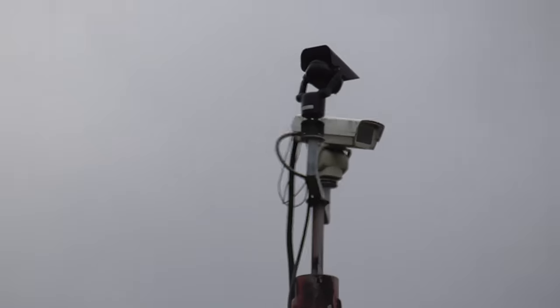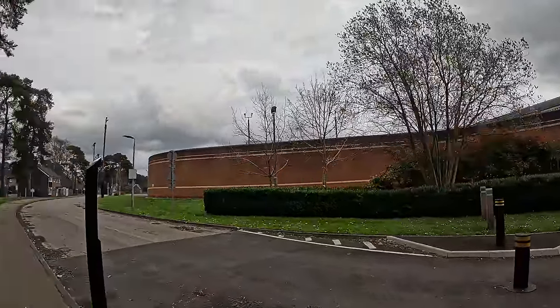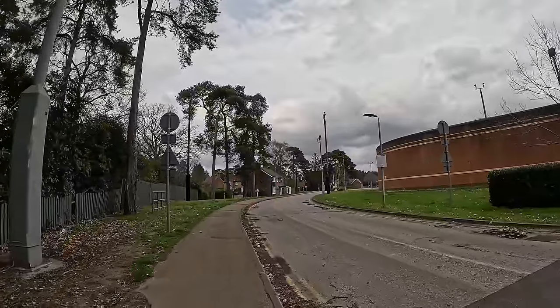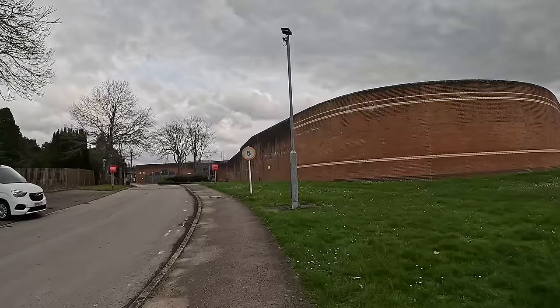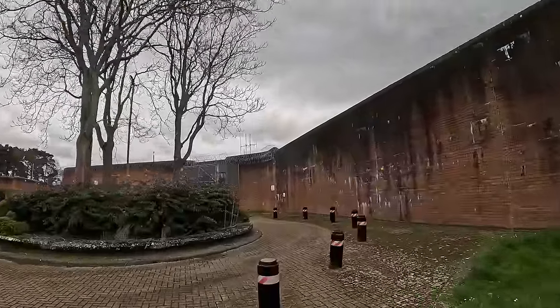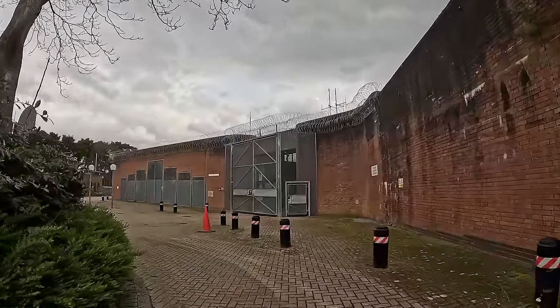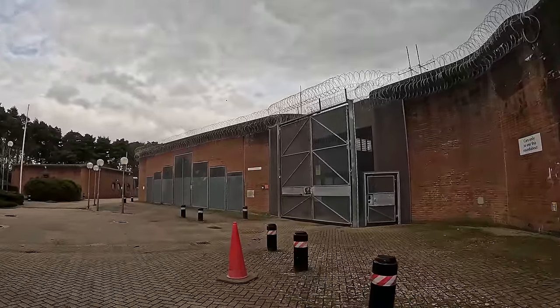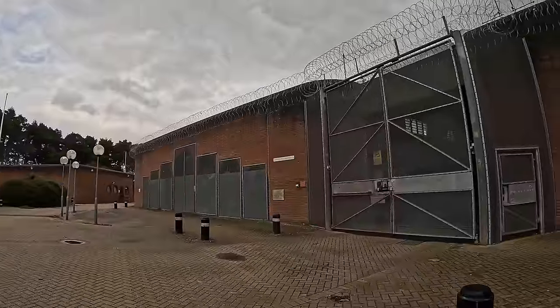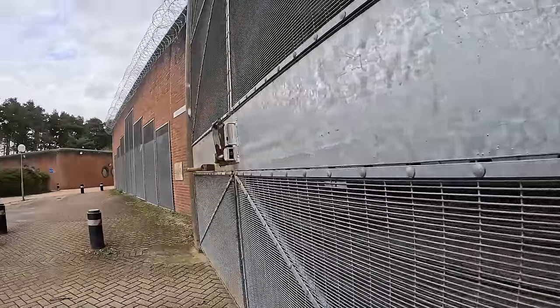Look at this camera though. Look at the colour on there. Yeah, Broadmoor Secure Hospital. And to be honest, I can see more cameras than a regular prison has outside. It's very quiet around here. Deathly quiet. Look at that. Maybe it's closed. I'll still take the drone over anyway.